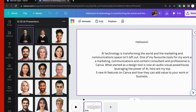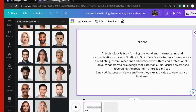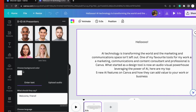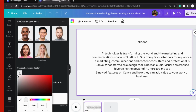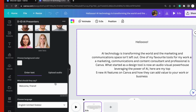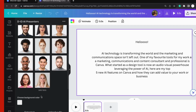Okay. Now, when you get to the editor, the first thing you see is your options of presenters. So you see a diverse group of men, women, across different nationalities, color. I think it's a good representation. And you get an option of selecting your background color. You can move that around just like you do on a regular Canva design. You can enter your text or upload audio. Before now, you had to go to the D-ID website to upload your audio, but you can do that from here now.